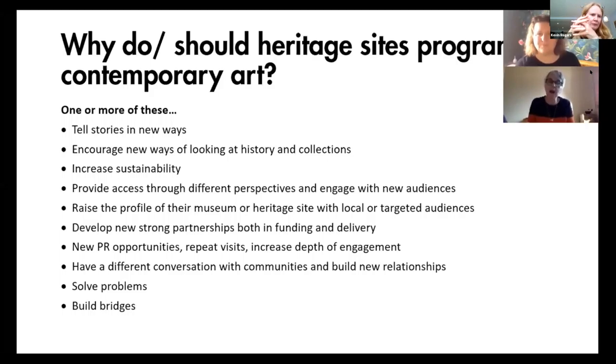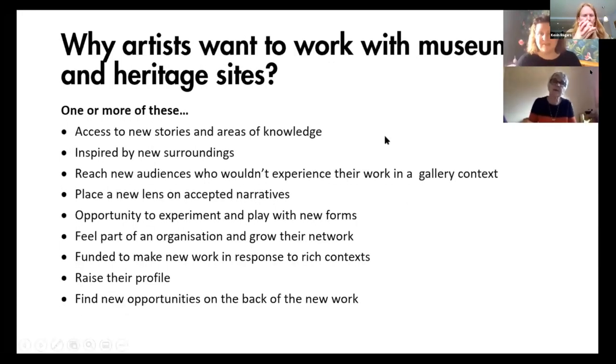So it's about using artists in a different way to support audience development strategies. And of course, it's about revealing history in very, very different ways for all people. It really does embed itself into the way that the museum or the heritage site is looking at presenting its history. And I guess the same goes for artists as well.